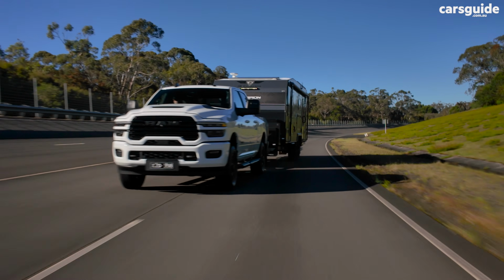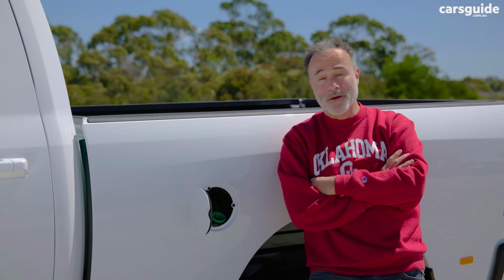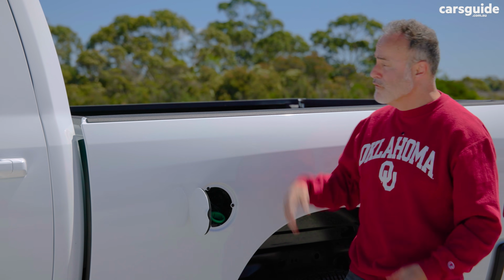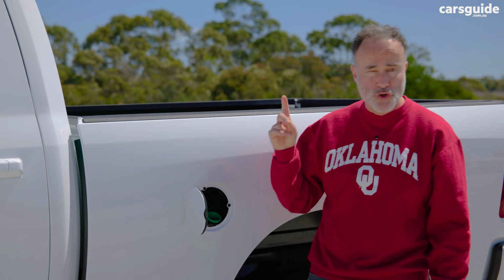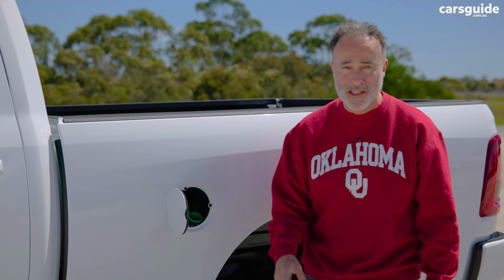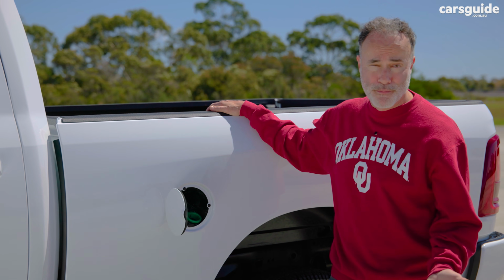But we wouldn't want to be the ones paying to refill that massive fuel tank though. Guess what? The Australian government doesn't mandate an official combined fuel consumption figure for trucks like these. But the trip meter said that this used around 15.5 litres per 100 kilometres, and that was without towing or without a load. This is no Toyota Prius.